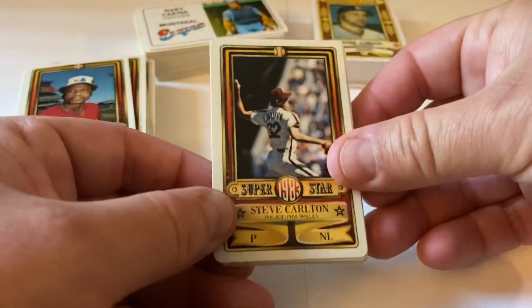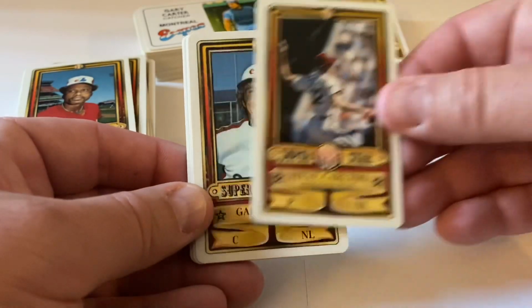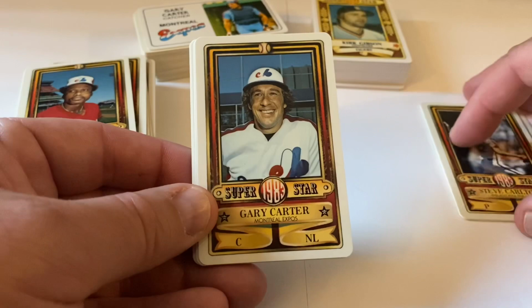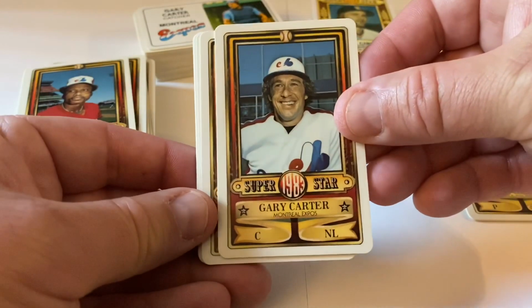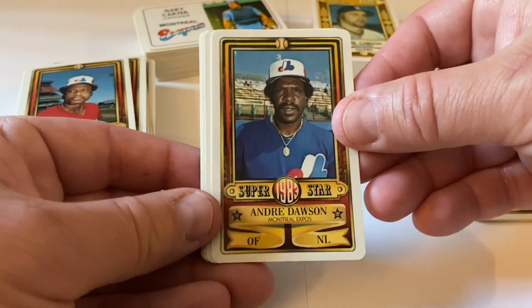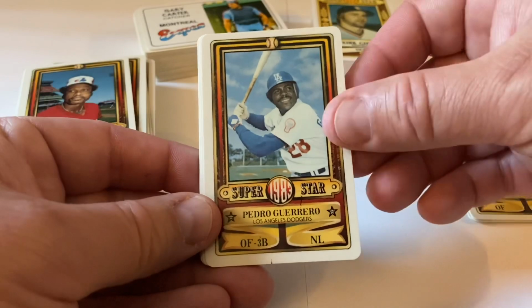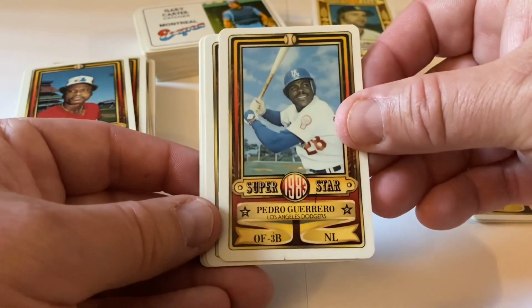Be very careful with these. Okay. Steve Carlton. Gary Carter again. Andre Dawson, the Hawk. It's beautiful. Beautiful, beautiful, beautiful stuff right here. Pedro Guerrero, senior.